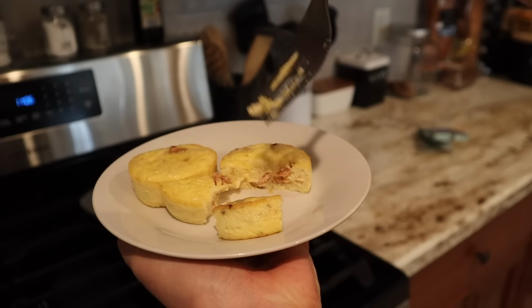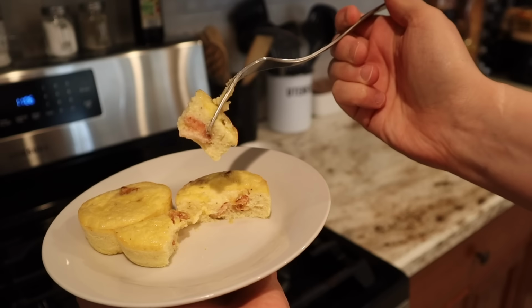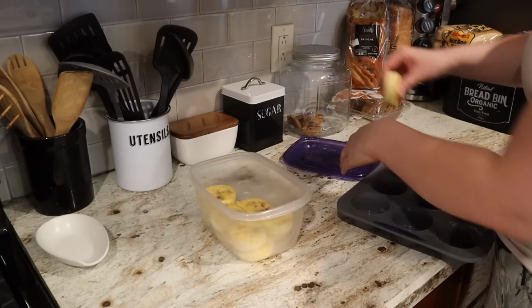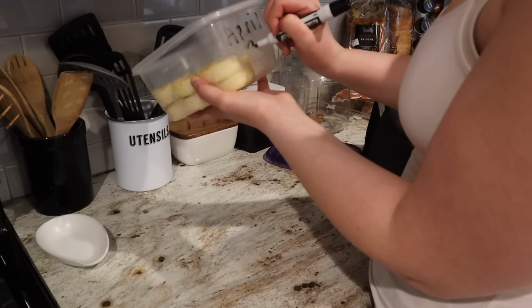There's also instructions in there on how to freeze them safely and properly if you want to do that as well. It's really nice being able to take these out of the fridge, pop them in the microwave for 30 seconds, and I have breakfast.